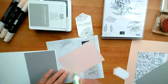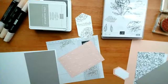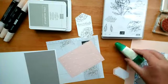And so I've got some wet glue. Now I have found my seal. I found it the other day. You'll be pleased to hear.